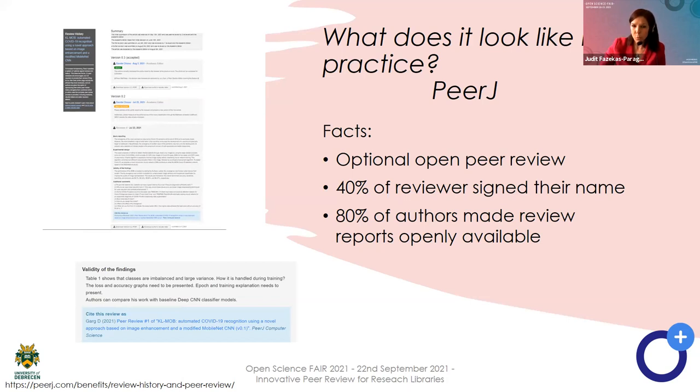When authors choose to make their history publicly available, PeerJ creates a page for them, as you can see on the left-hand side of my slide. This page shows the publication history. It will show the editor in charge and the reviewers' comments. If some reviewers agreed to have their name shown, then they will be there by name. Those who haven't agreed to having their name shown will appear as anonymous reviewers. Each round of review will have a separate version section, so you can track down the whole review process and get to the original submission.